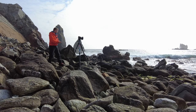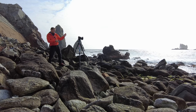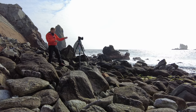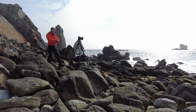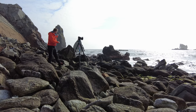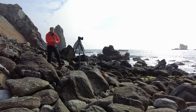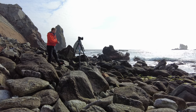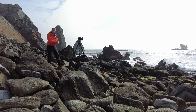So, what I've been doing is putting my six stop on, put a 0.6 reverse grad on as well, because it's super bright, F16, ISO 100, slowing it down all the way down to a 2 second exposure. Been capturing multiple shots all the way along the coastline here. It's absolutely brilliant. I tell you what, I've got some cracker of shots here. Well, I think they're crackers anyway.